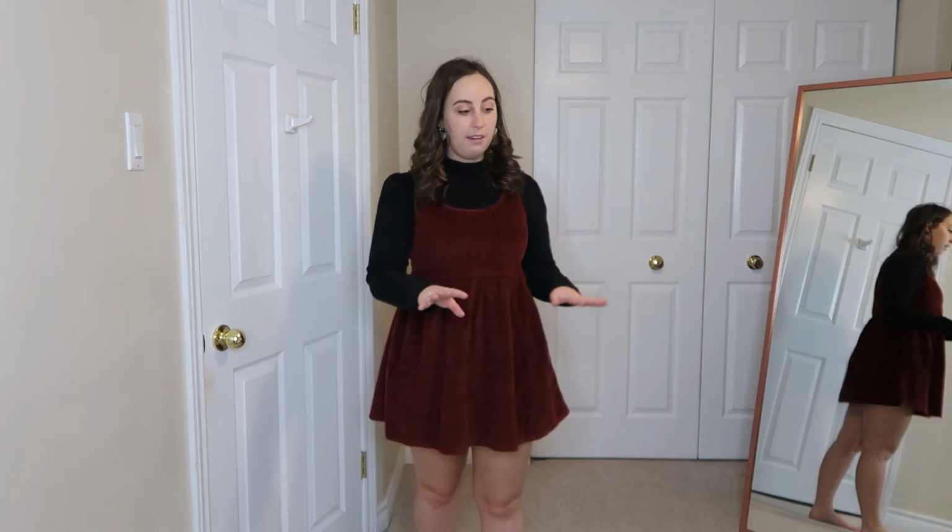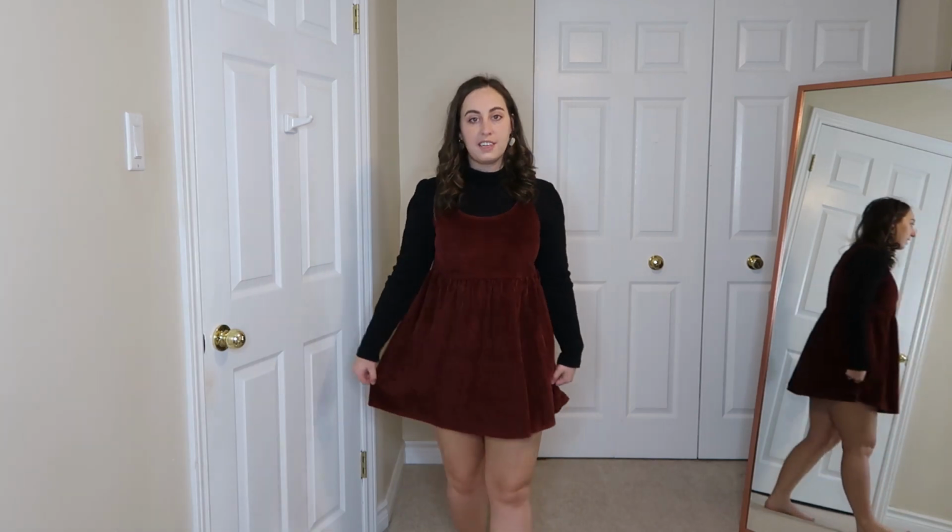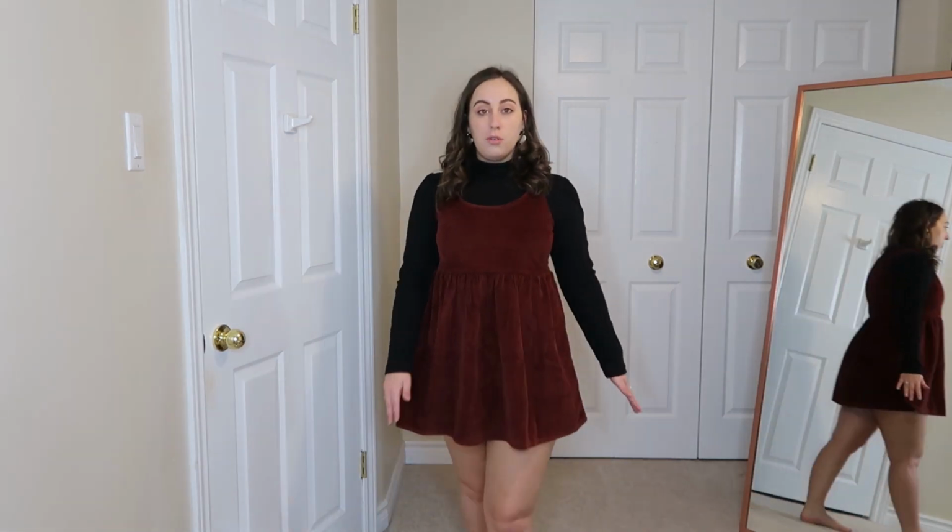All right, so this is that same dress back on with a black, slightly puff sleeved long sleeve top underneath. And I think even with a white long sleeve, it would probably look a little bit cuter, but I didn't have one in the immediate vicinity. But I do think that it's cute. I'm just not 100% sure when or where I would wear something like this.